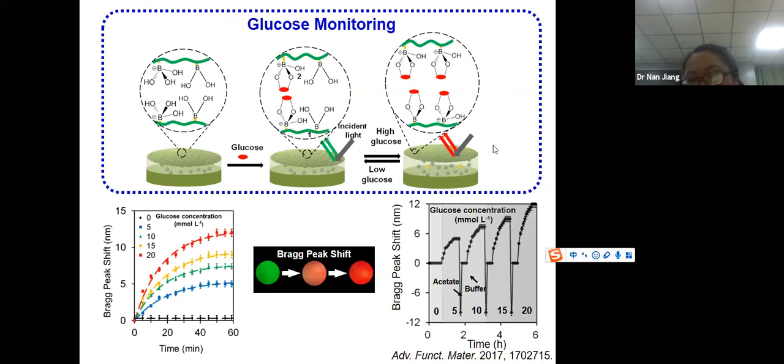And when the glucose concentration decreases, it shrinks. So in this case, we can find the color changes of these holographic sensors. Here in the pictures we see that at low concentrations, we can see the color green, and at high concentrations, we can find the color red.